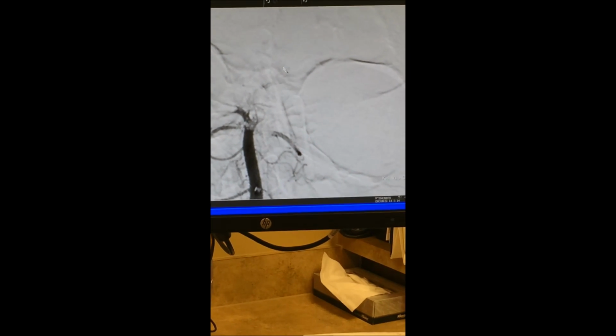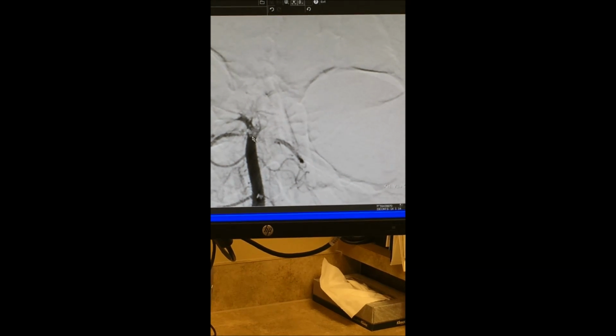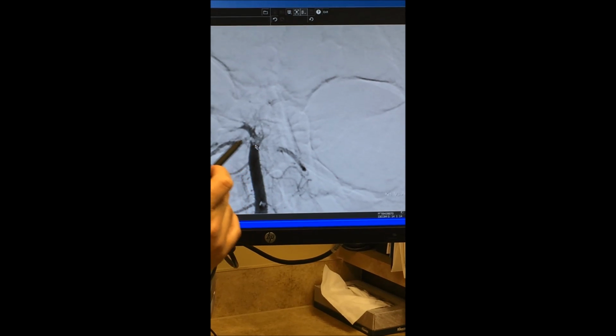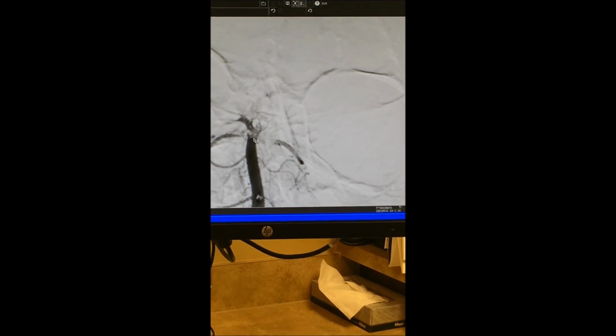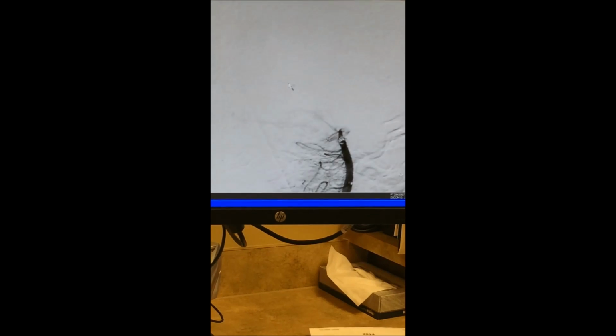That's the problem right there. And there's no flow this way, there's no flow back this way. These things are starting to have issues because it's right in the middle. So that's the same side picture.